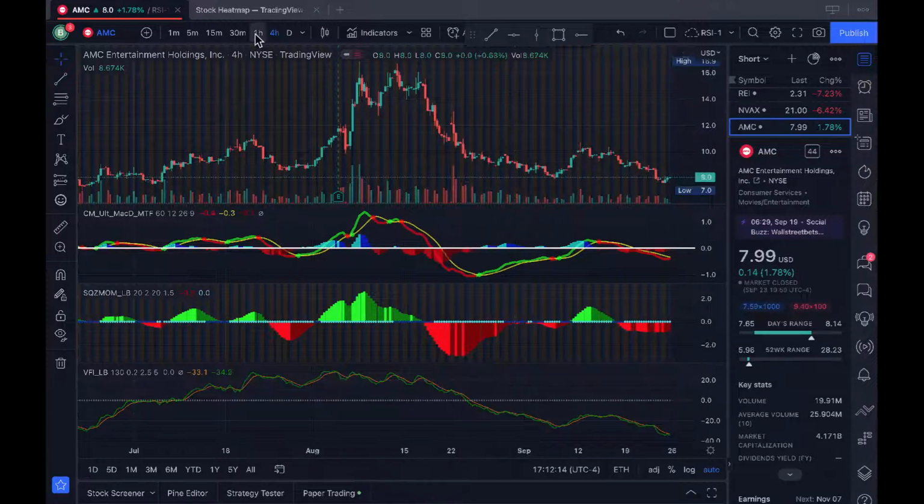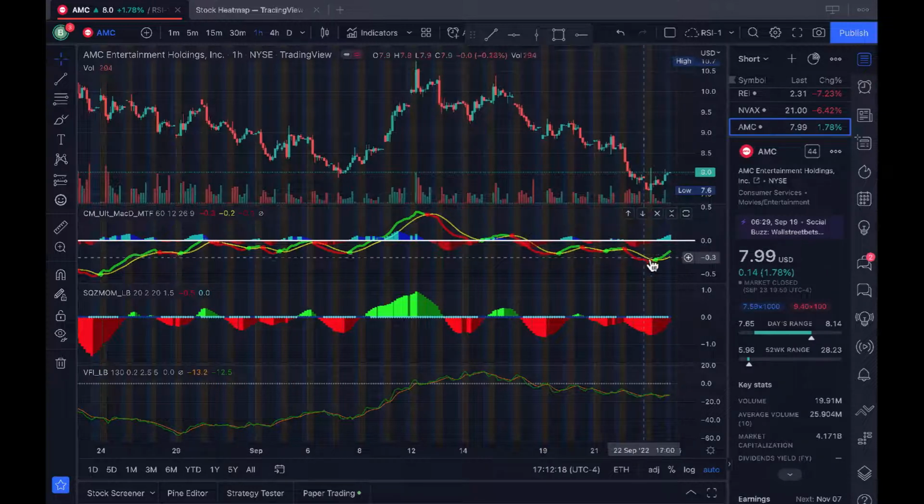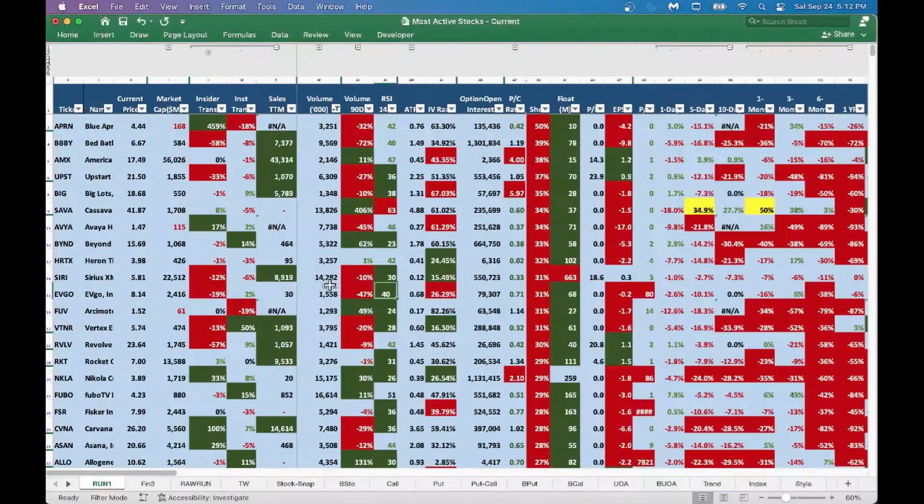And now we could go into the 1-hour view here. From a 1-hour view, look, nice MACD here. MACD is telling you it's getting momentum. That's a good story. And the squeeze indicator is telling you it's also getting momentum. Great story here. And by looking at this in the shorter term, you can make a case AMC can be a good one here.